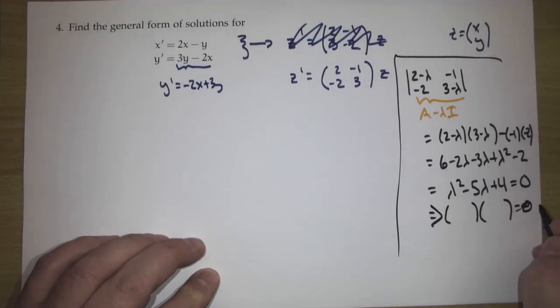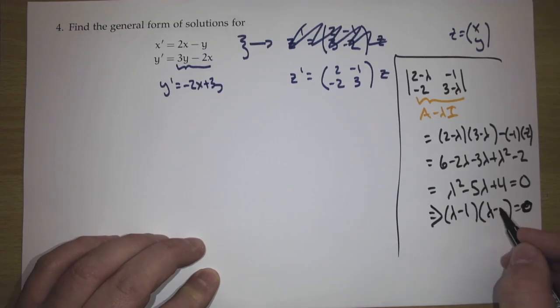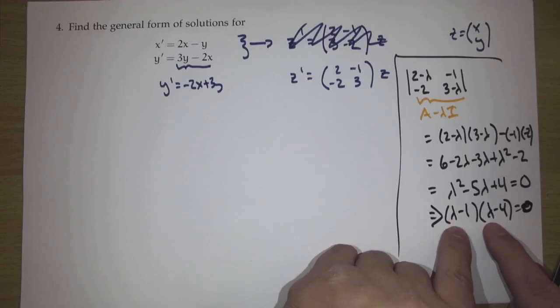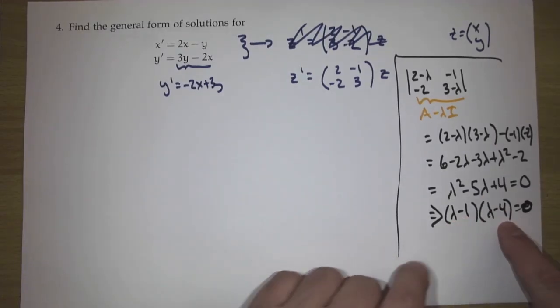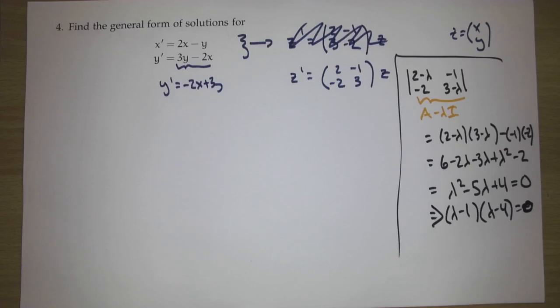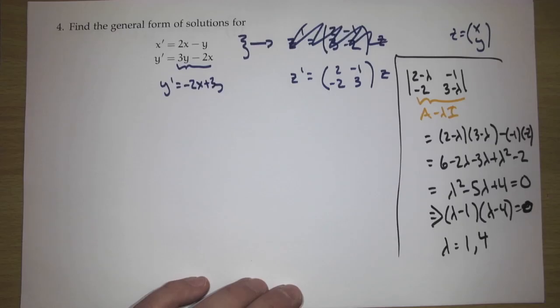So, whoops, that's still 0. So lambda minus 1, lambda minus 4. If you're not sure, just repeat it, right? Lambda squared minus 4 lambda minus lambda is minus 5 lambda plus 4. You can always use the quadratic formula. That's perfectly fine. So we now have our eigenvalues, 1 and 4.